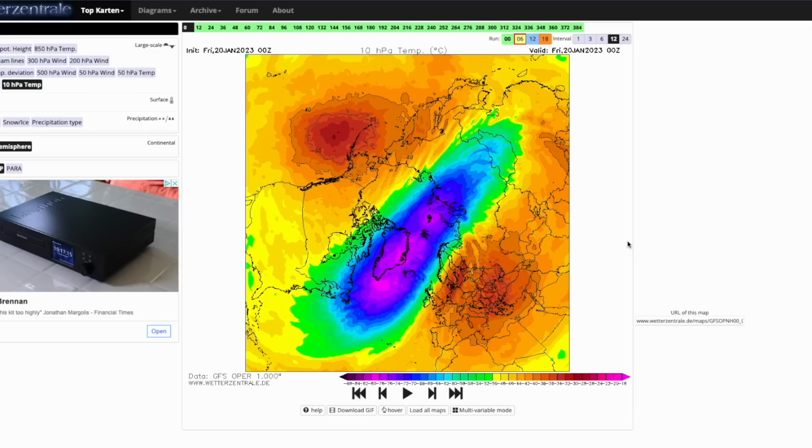And all of these things do link together, because in around 7 to 10 days' time, we may start to see the impact of the warming in the stratosphere coming through to the troposphere. So these things all do interlink, and we'll have to see how it does play out over the course of the next couple of weeks.